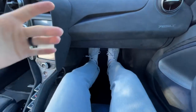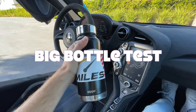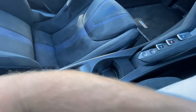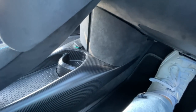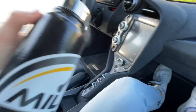And that's the deal, that's the passenger side. And I know you saw it, so let's not beat around the bush here. Big bottle means it's time for the big bottle test. McLaren 765LT edition. Front cup holder, not optimistic. Taking out the key, it's an awkward shape and it's kind of narrow, and nope, that's not gonna work. Got this spot under here where I know it won't fit vertically, but can I get it under and in there? Nope, doesn't fit.